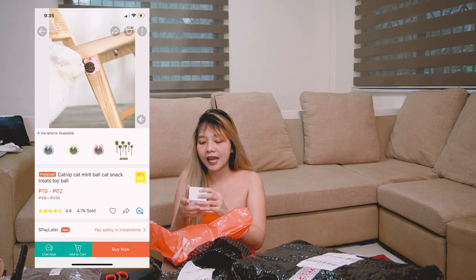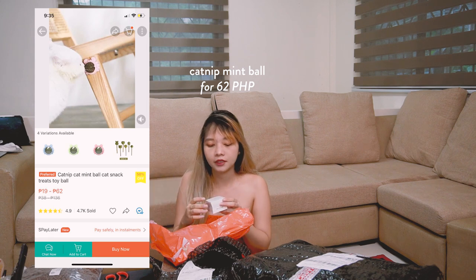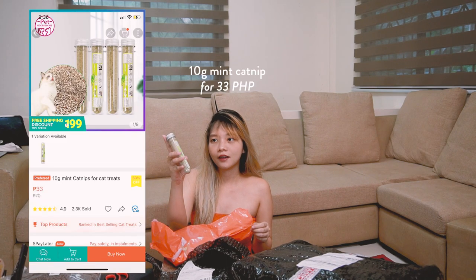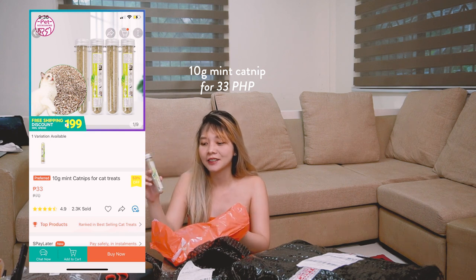Oh, this is yung catnip. Later, we will test it to him. I will just probably cut the videos and see how he reacts to these things that we bought for him. And this is the catnip. Ito daw yung parang marijuana daw ng cats.